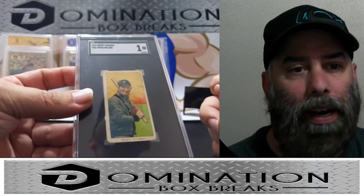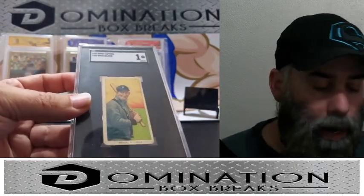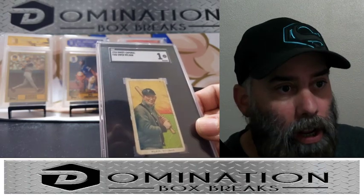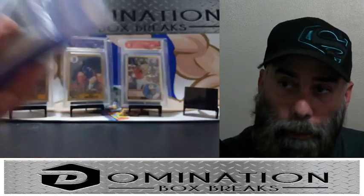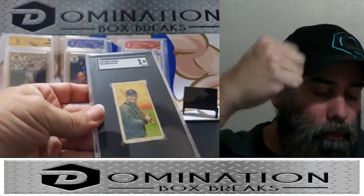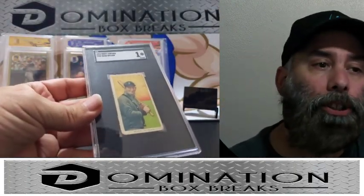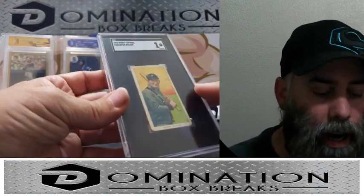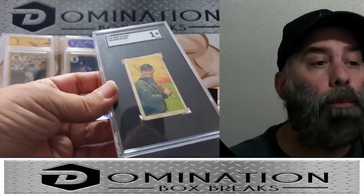He heard me say that my next thing, once I picked up a card, in fact, I'm going to show you. I think I've shown you guys before, but I went to a convention and picked up a bunch of my bucket list cards from when I was a kid. I said the next thing I wanted to do is get a cigar card in an SGC. I didn't care about the grade. It could have been a 0.5 for all I care.